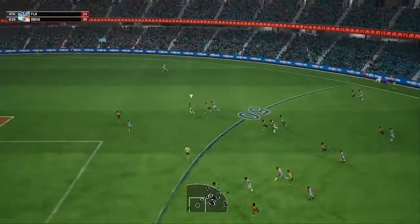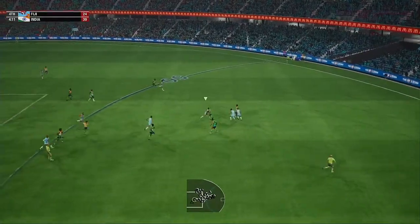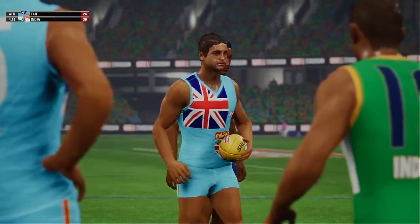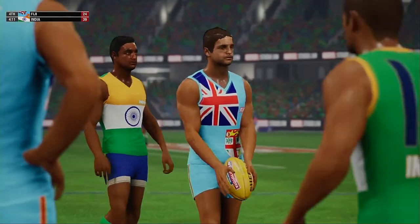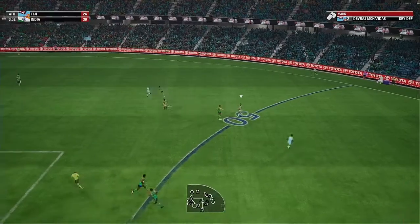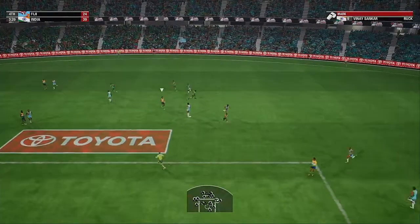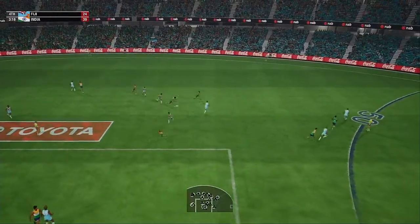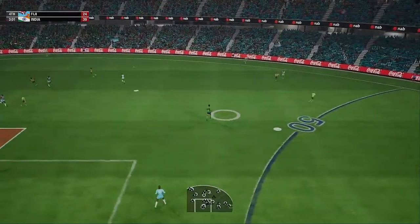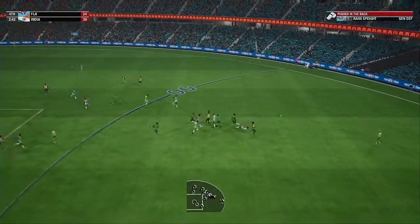They can create from this. Is in his possession. Slams it onto the boot. Got hands to it. Looks to move it by foot. Steady hands there as he holds that one. A low stabbing kick. Doing well to intercept that kick. Handballs to no one in particular. Takes possession. A spearing kick. Takes the mark all by himself. Landed in his back on this occasion.